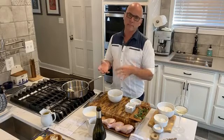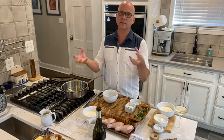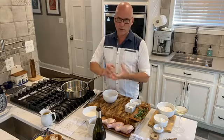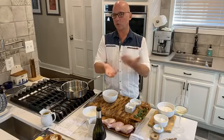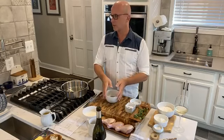I like fresh ground pepper better than pre-ground pepper from the store because it still has so much robust peppery flavor when you grind it fresh. So I always have a little spice grinder, or actually it's an old coffee grinder that I no longer use for coffee.